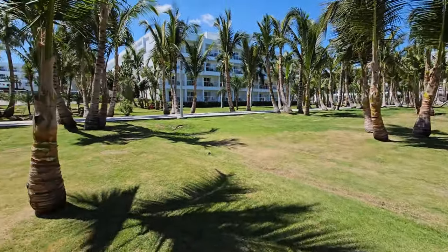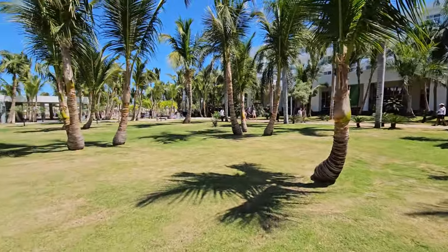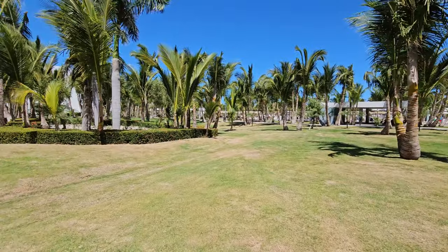But you can see here, the resort is very beautiful, palm trees everywhere. Every single day we were here, all 7 days, it was absolutely beautiful. And it's definitely a resort of how you make it. If you want the party, you can have the party. If you want the quietness, you can have the quietness. The shows at night were pretty good. The entertainment was not bad.